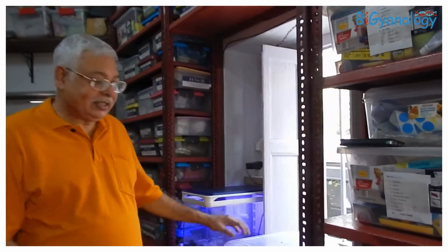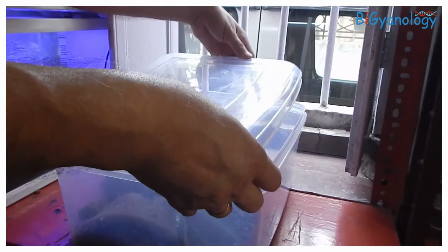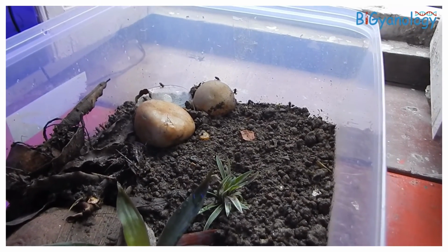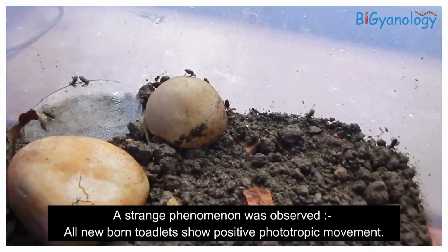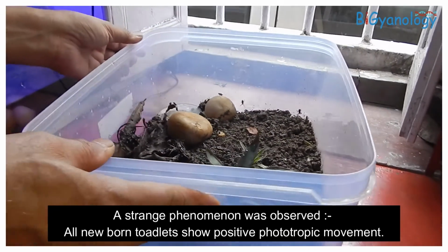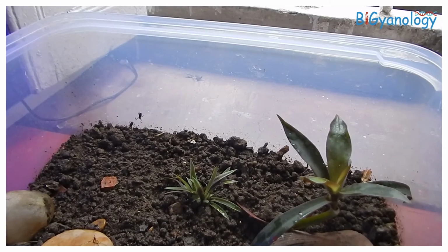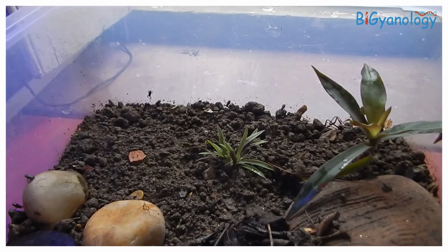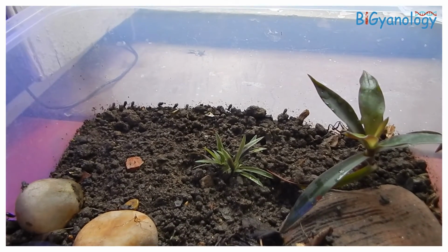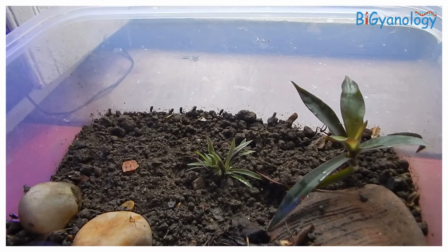After that, when I was keeping them in a box, as they are now land animals, I found a strange phenomenon. These toadlets which you can see, they all go towards light. So when I am rotating this, I observed that within a few seconds they started jumping and again going towards light. This phenomenon I found is maximum on the first day, and as days go by it decreases. Why this phenomenon happens, I don't know. This is worth a PhD thesis to study.